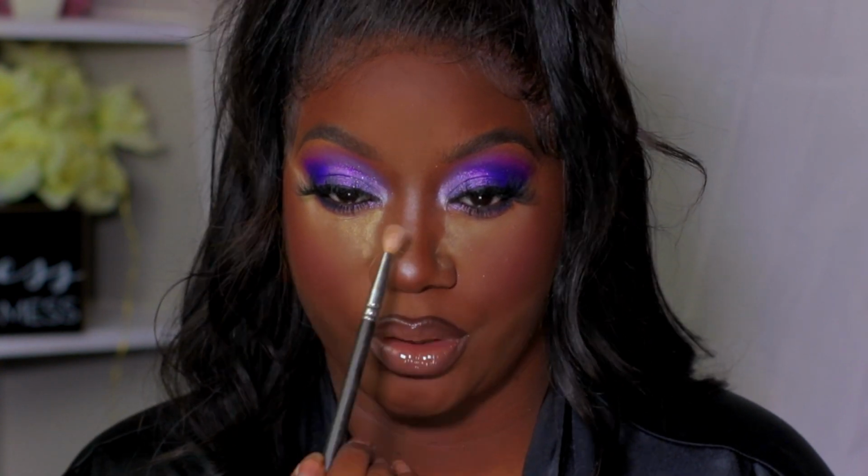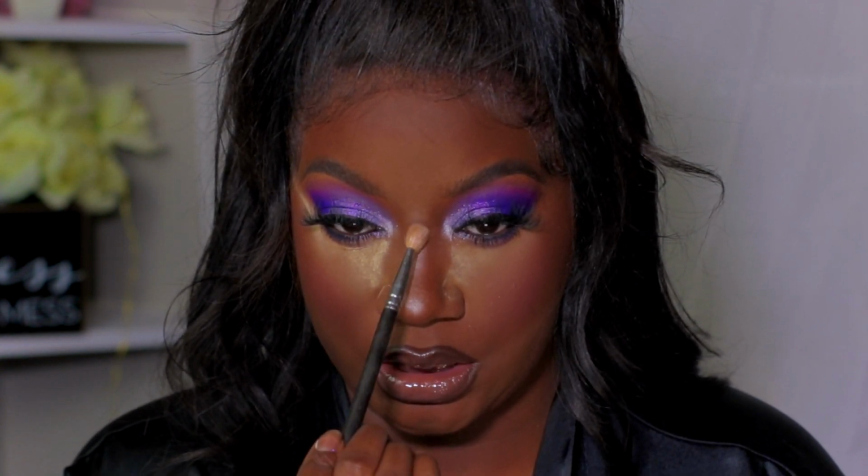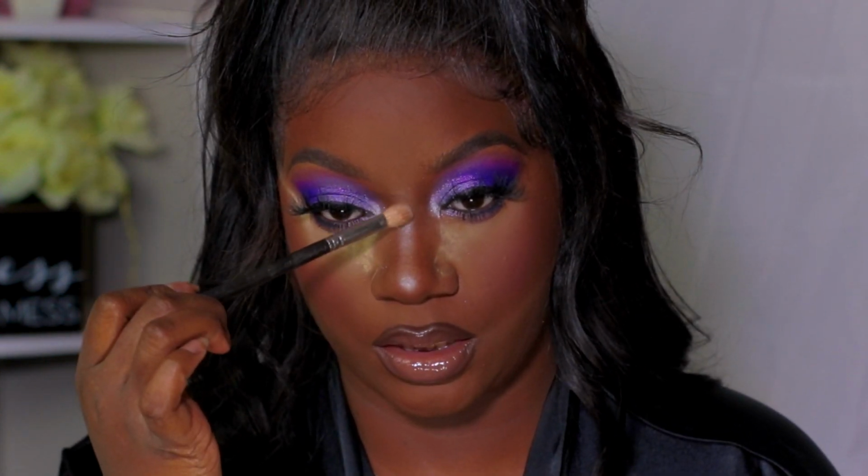Okay, so I am now, hold on, what I'm gonna do, I don't know what I'm gonna do. So I use my Ross palette to highlight, the same color that we went into the inner corner with. We are now going on the nose with. I'm just barely tapping this, y'all. Not even tapping it too much. And then I take my finger, make sure I ain't got no product on my finger so I won't have to ruin my makeup. And I just dab it out a little bit.